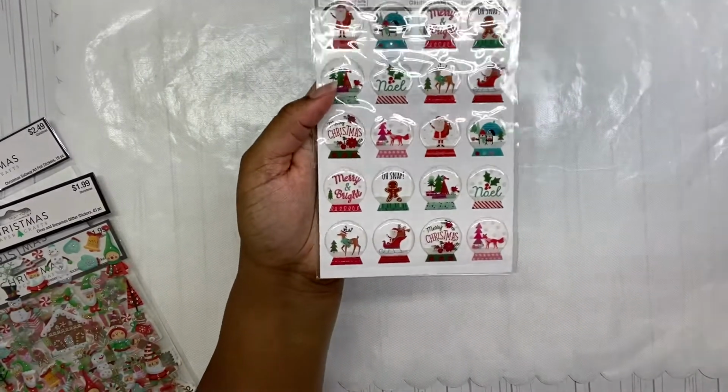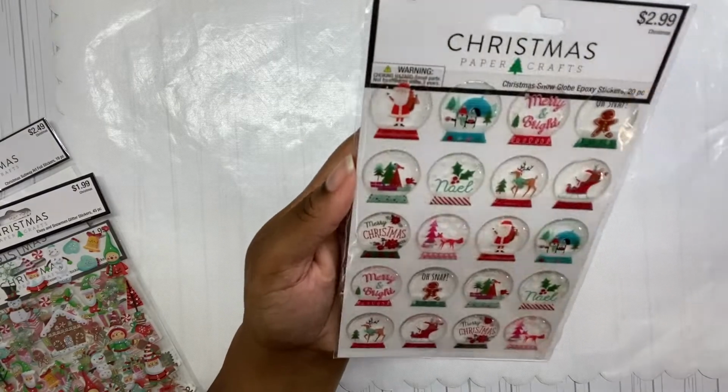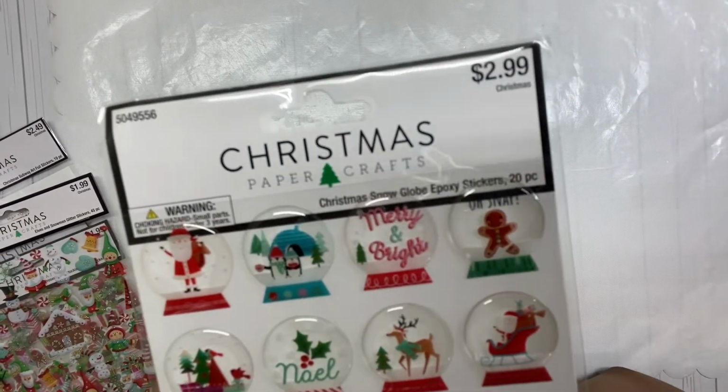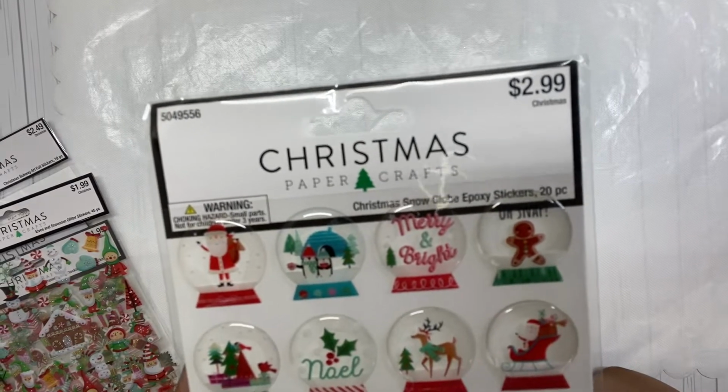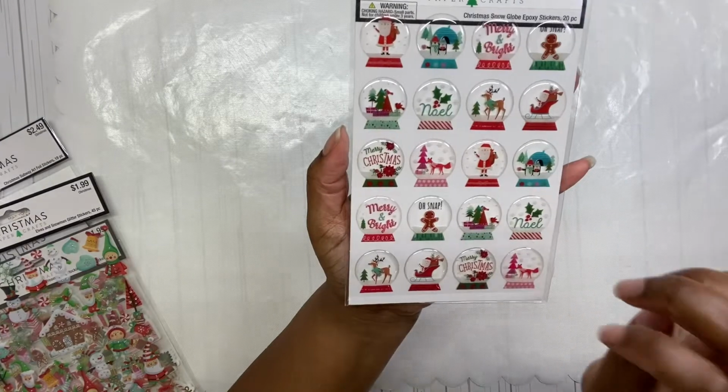And I got these snow globes, and these are $1.50, and you get 20 of these. Look, this one's my favorite. I don't know if you can see it, but it's a gingerbread with his leg broken, and it says, "Oh snap." I thought that was cute. But these are so pretty. I just love these.